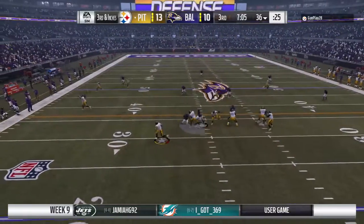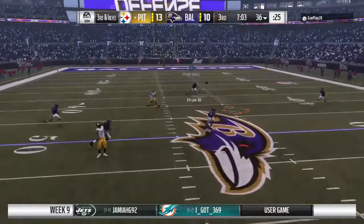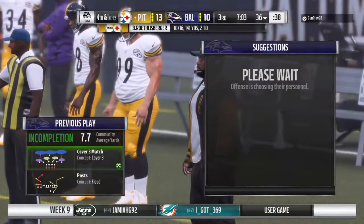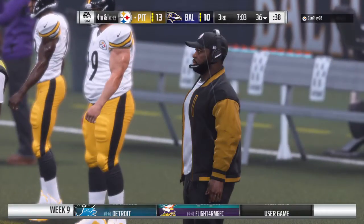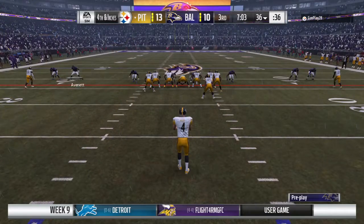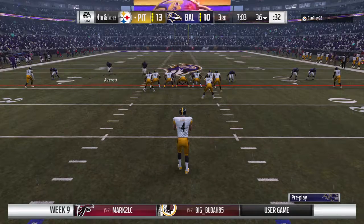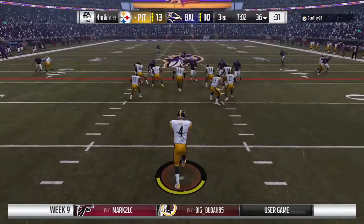Roethlisberger now to throw on 3rd down. Buying time to his left. And that is incomplete. Good job by this defense, and now playing what they call complementary football. Offense scores a touchdown for them, so they come right out, force what should be a 3-and-out, and keep the momentum squarely on their side.